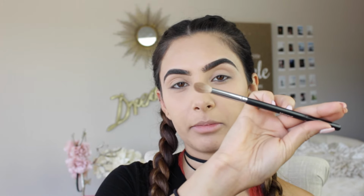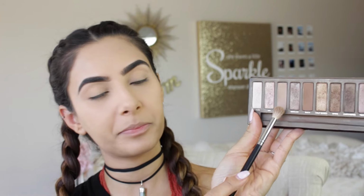So I'm gonna do a little bit of eyeshadow, but very, very light, very natural. I'm gonna be using the Morphe M441 brush. It's a little dirty right now. And then I'm also using my Naked palette, I think this is the original Naked palette, and I'm using the shade Naked. It's this one right over here. It's the third one.